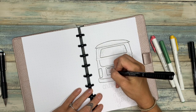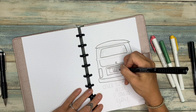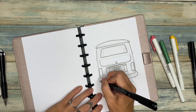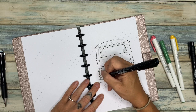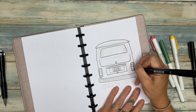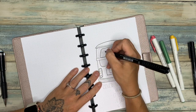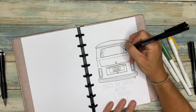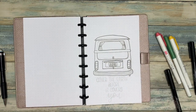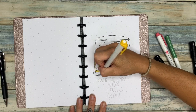So for this month, I said that I did travel. So I started with this back end of a Volkswagen bus. And what I did to draw this is I drew most of this out in advance because I'm not completely confident drawing vehicles. So I looked at an actual photograph of a Volkswagen bus. And then I tried to do that all in pencil. And then I added August as the license plate. And then I added a quote at the bottom as well.